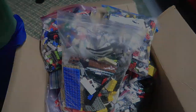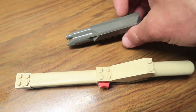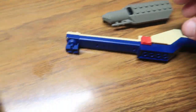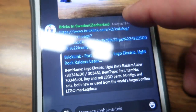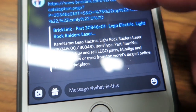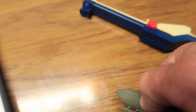Okay. Alright, so we have these 2 weird things. They have numbers on them, but it's not the right numbers for these. So I asked the Discord, what is it? Someone already answered. I put it up 1248. Someone said 1249. Which one is this one? Electric light. Okay, this is a Rock Raiders light. So there's 2. We found 2 of them, and I replaced batteries in one. They both work.